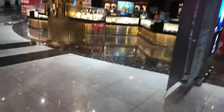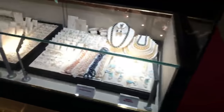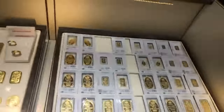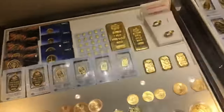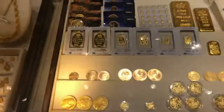Here we go, guys, stacking nerd, you're just in time. Here's the next gold souk in the airport. All gold, this is run by the government. Got some pearls there for the lady, some bangles. Hello, how are you? So here's some bars and pendants. Here's some coins. So we got some buffaloes, some Krugerrands, Australian, looks like American gold eagles. What are those?